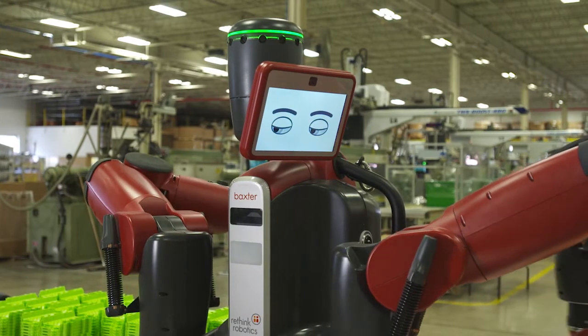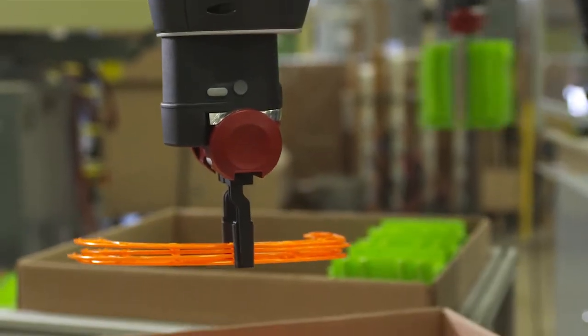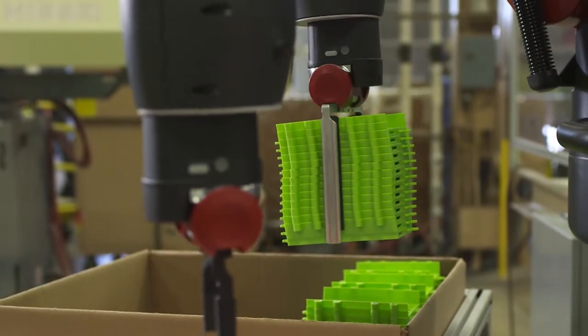The difference between a Baxter type of robot and a traditional style robot is Baxter's a lot more flexible. He can easily move from press to press. To do that with a traditional style robot takes a forklift and a bunch of guys and a bunch of hours to try and do that.